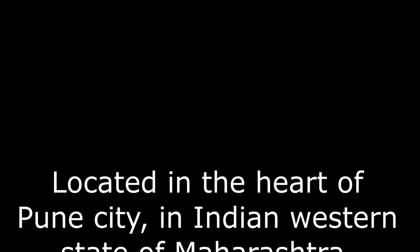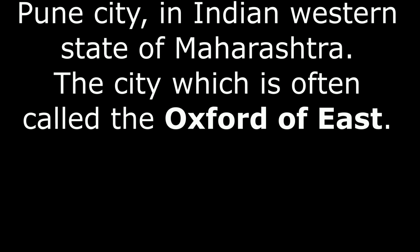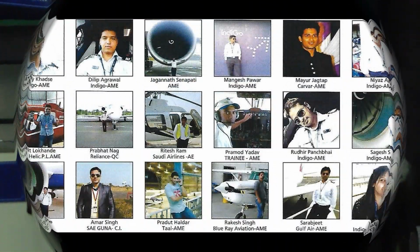Located in the heart of Pune city, in the Indian western state of Maharashtra, the city which is often called the Oxford of the East. We impart the aircraft maintenance engineering course with an outstanding performance in national and international cadre.